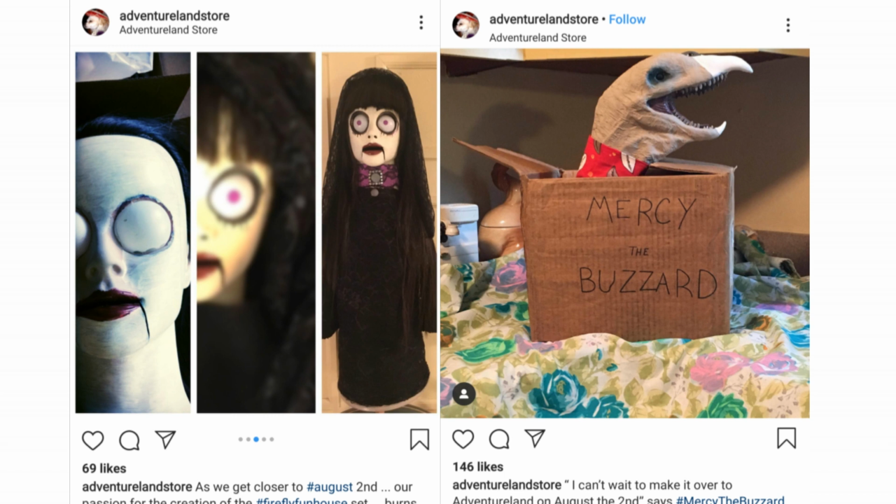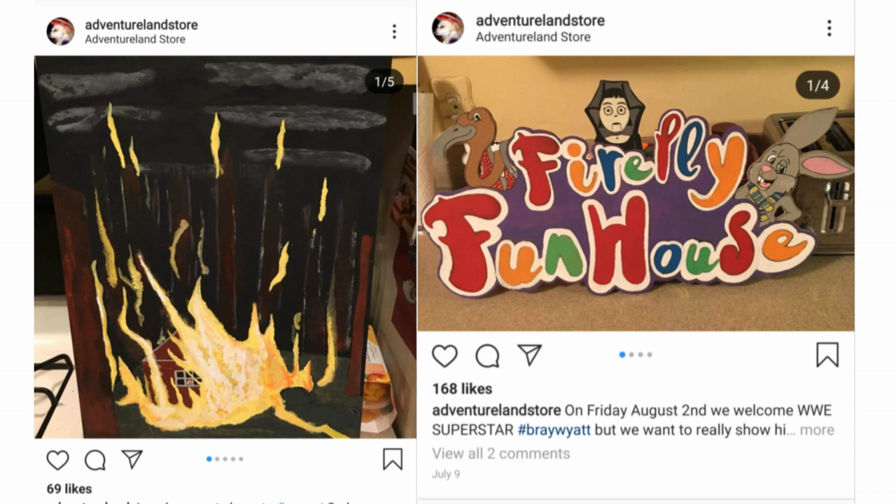But you can see on screen Abby the Witch, who looks absolutely awesome. They have nailed that. And Mercy the Buzzard as well, who looks great. I think they've done a great job with both of them. And as well as that, we've got the Firefly Fun House logo, and also you can see that compound fire picture, which looks great. So if you are going to that, first of all, I'm jealous. Second of all, you're going to have a fantastic time. That looks absolutely awesome.